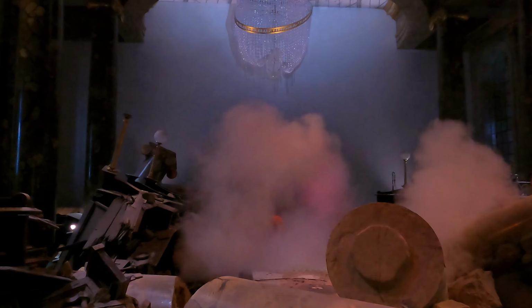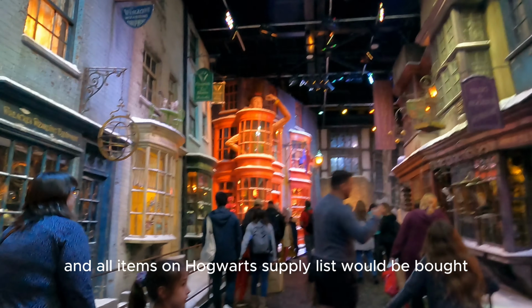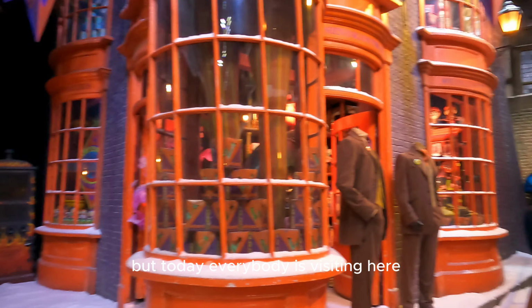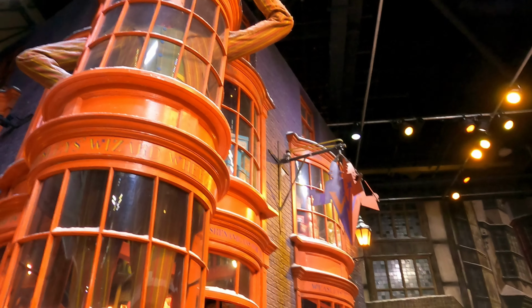Here comes Diagon Alley. Diagon Alley was a cobblestone wizarding alley and shopping area located in London behind a pub called the Leaky Cauldron. Inside this alleyway was an assortment of restaurants and shops and other sites, and all items on the Hogwarts supply list would be bought at Diagon Alley. This alleyway was completely hidden from the Muggle world, but today everybody is visiting here, including me. Here's the famous Weasley shop.